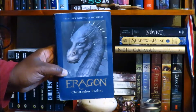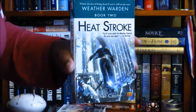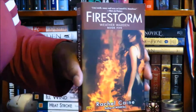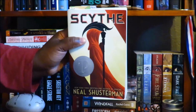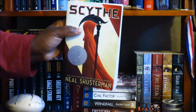Eragon by Christopher Paolini, and the second book, Eldest. Ill Wind by Rachel Caine, the second book, Heat Stroke, the third book, Chill Factor, the fourth book, Windfall, and the fifth book, Firestorm. Scythe by Neal Shusterman, which was actually just kind of sitting on my desk because this is the one I'm currently reading, but I didn't want to forget it, so that's here too.